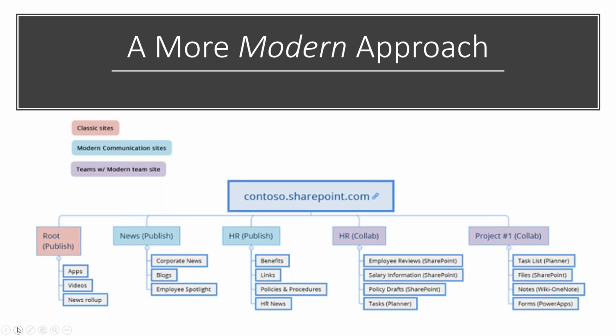So with our modern sites, it is recommended that you do a high-level site collection as opposed to doing all the subsites underneath those. So that's the basic breakdown that you're looking at here: root site, modern communication sites for your intranet, and Teams, which create a SharePoint team site for your collaboration. So that's the structure we're trying to go for here.